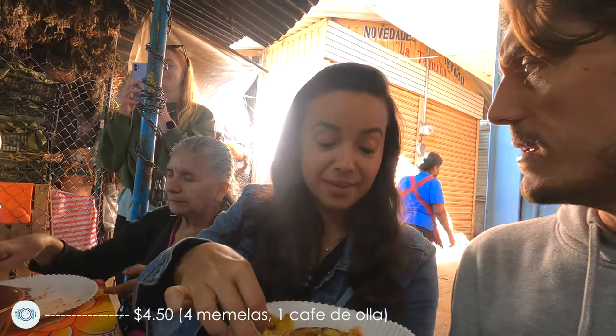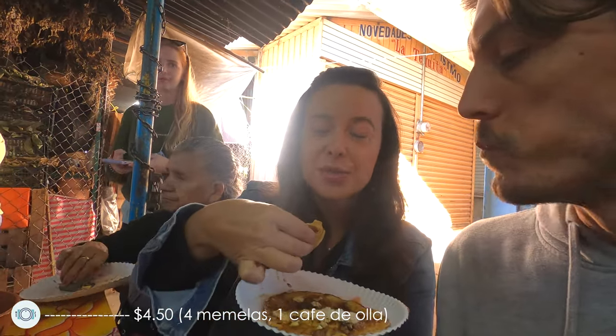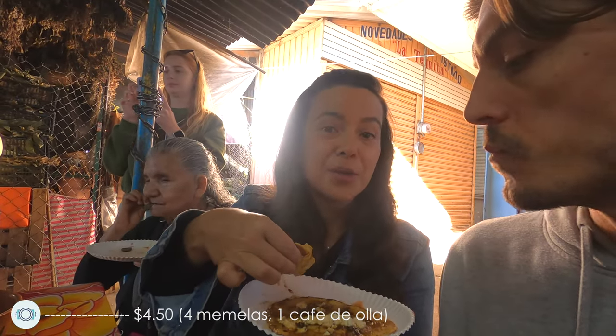What is that? The spice. I don't know, but the sauce is incredible. It's really spicy, like my lips are on fire, but in a good way.